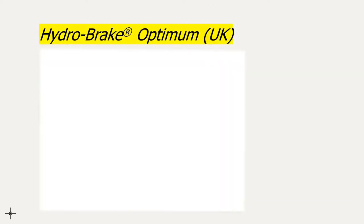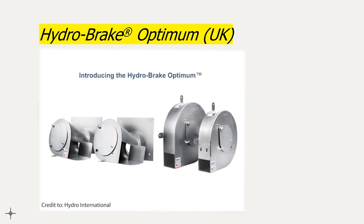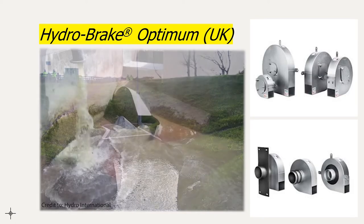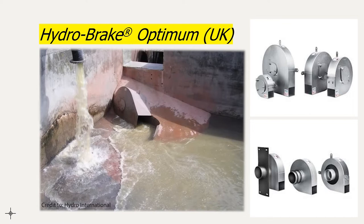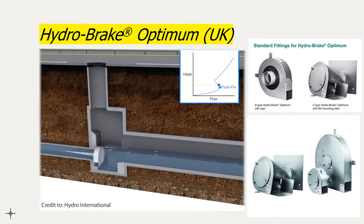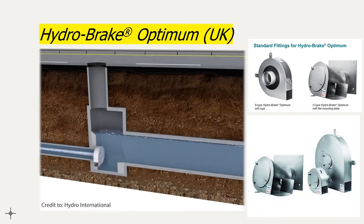One other innovation is the Hydrobrake Optimum from the UK. Hydrobrake Optimum was designed for closed conduit storm sewer systems such as the ones used in the UK and European countries. During high flow, a vortex will form which will limit the flow going downstream. Hydrobrake Optimum is installed at the property storm sewer outlet.